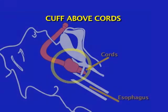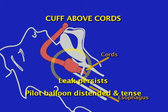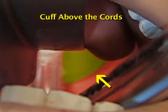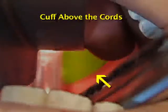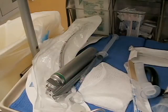If the cuff is above the cords, however, there is a persistent leak despite repeated cuff inflation. In this case, the pilot balloon becomes increasingly distended, tense, and holds pressure. The cuff is above the cords on laryngoscopy. If the cuff is above the cords, there is a significant risk of extubation because only the tip of the tube is through the glottis. In this case, make sure you have the equipment for reintubation immediately available.